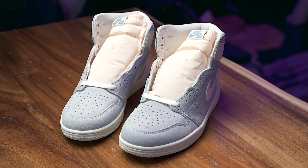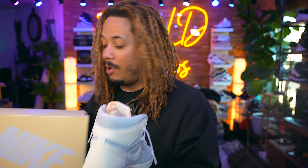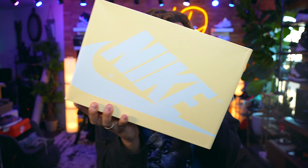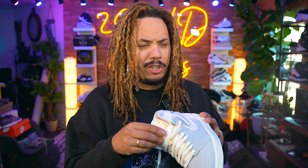On the tongue, you have the exposed foam once again. You have that ivory tongue. I'm surprised they didn't go with the term sail once again. You have the ivory box that we've seen, and this box has been utilized, I want to say, also for that Vibrations of Nyjah. March 30th, the last Jordan to release of March, which has been for the most part a pretty chill month.